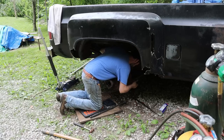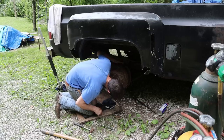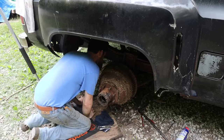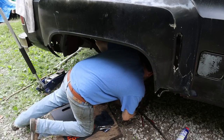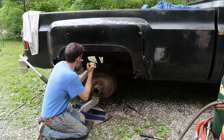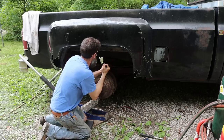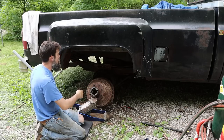Oh, she's moving. Not a lot, but she's moving. Ow! Goodness. You'd think that'd come right off. Moving. Come on off there. There we go, finally. It's been every bit of 2 hours to get that off.